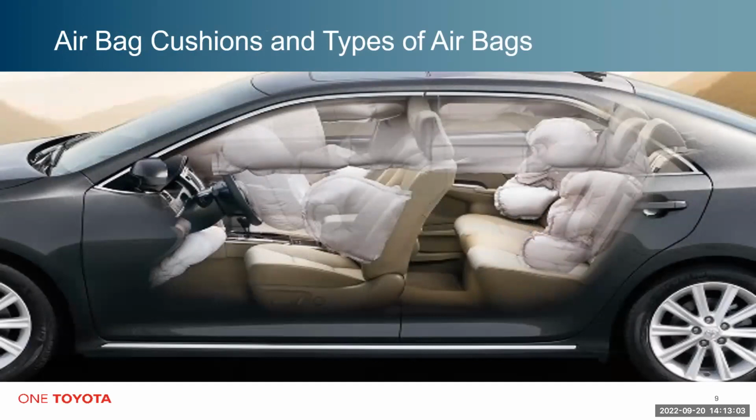So let's talk about airbags and types of cushions in the vehicles. So we have, of course, our frontal airbags. So these are large, powerful bags in the front of the vehicle. They actually have to be strong enough to stop an unbelted occupant. That's why we never want to put a rear-facing child seat in front of a frontal airbag.